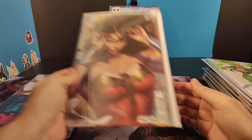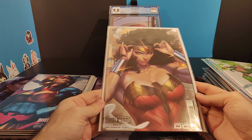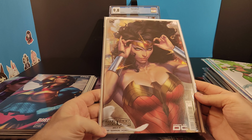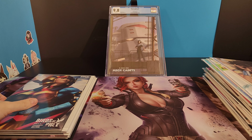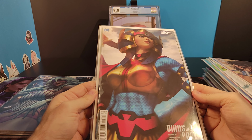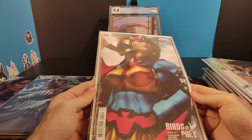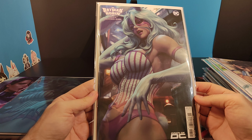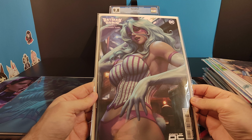Then we go into the art germs section, which is a bit bigger than it was last month. We have Wonder Woman #1 art germ. Very cool. Some bullet bouncing. And we have Birds of Prey #1. Very nice. And we have Batman and Robin #1. Don't know which character this is.